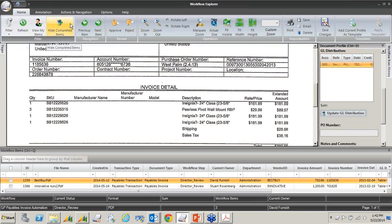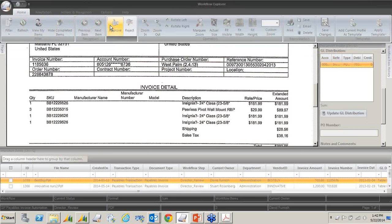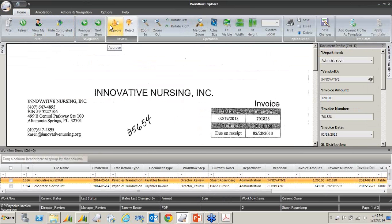Now, once I've completed whatever information you need from me, it is going to allow me to approve that document, and it's going to send it to the next step of the process based on your process rules that we saw in that process map. And it's going to bring up the next document and the next document, so it's going to allow me, one after the other, to send it to the next step.